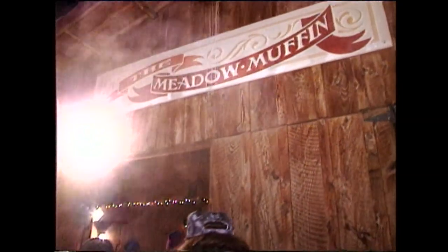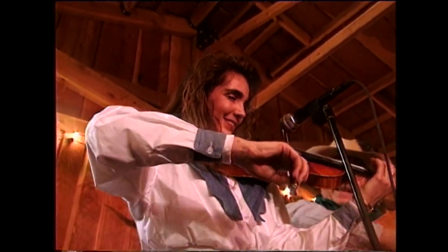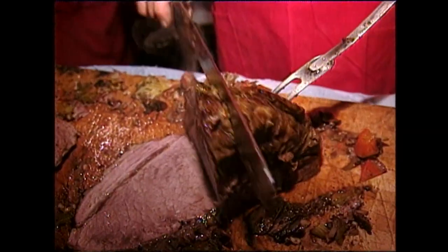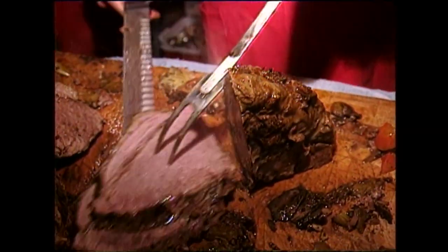The Christmas carols and nippy weather set the mood for more music and a hot meal. But who gets to eat first may depend on how well you sing.